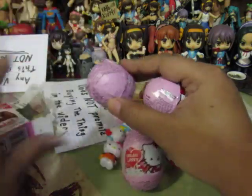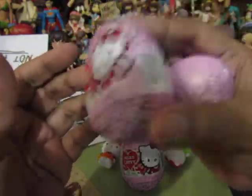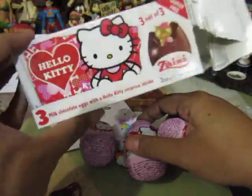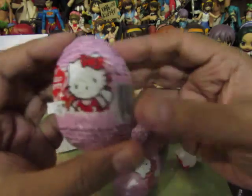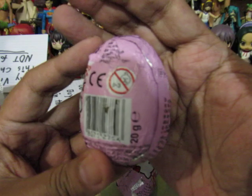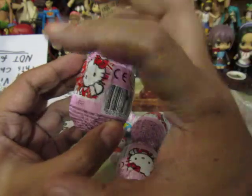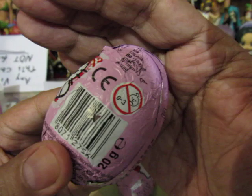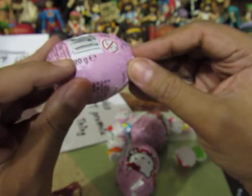So we have 3 eggs here, and they're kind of squished up. And shaky. I bought this box for 200 pesos at 7-Eleven. That would be around $4 US. And these things are not available in the States, because I know they have a law about food with a non-edible thing inside. So inside it has like a negative 3 sad onions rating. We have a Hello Kitty there, and Zaini 20 gram eggs.